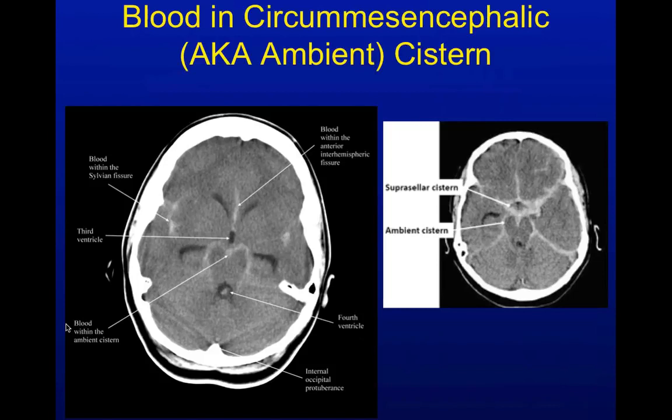All right. Here's where we're looking. There's also a little incidental blood here in the sylvian fissure, somewhere here in the midline fissure, and here, since they're so close to each other, the suprasellar cistern and the circummesencephalic cistern, we've got blood in both of these.